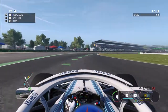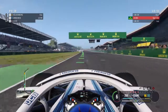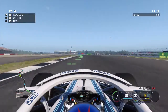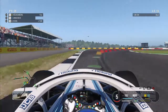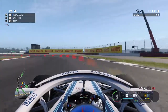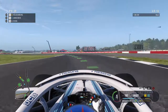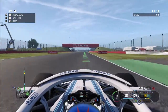Kimmy just ran the fastest lap of the race. Okay, gap to leader, 15.3 seconds. Well, if that's Kimmy, he's kicking her butt. Gap to teammate behind is 15.5 seconds. And we're kicking Lance's butt.